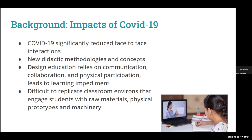So design education relies on communication, collaboration, physical participation, and all of this was curtailed heavily and led to lots of impediments. And it is very difficult to replicate the kind of environment that design education needs, where students, especially students who are just starting out at undergraduate level, need to be surrounded by this environment, which is significantly different from what our school education has led us to.